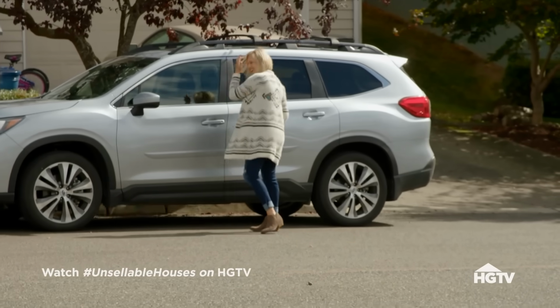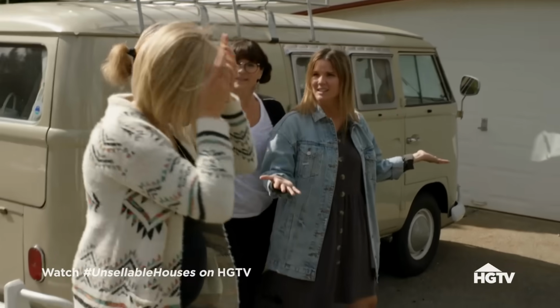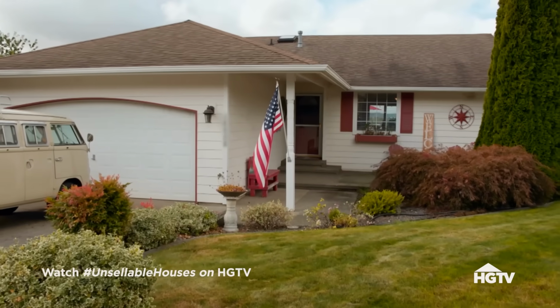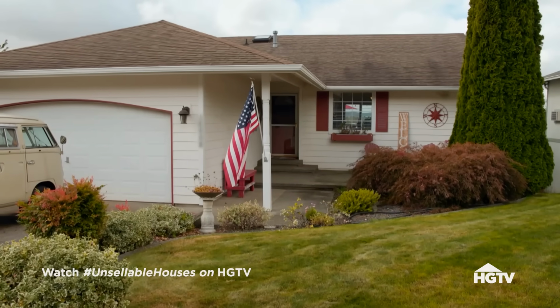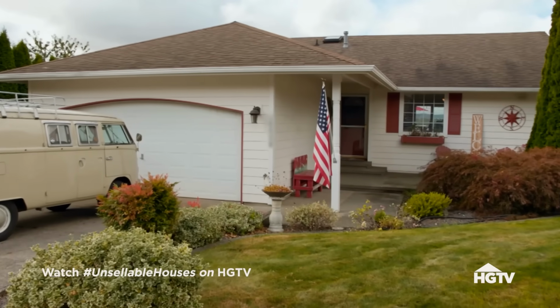Hey guys. Hi. So, what do you think? Initial thoughts? The yard is super cute. Yep. Cute little front porch. Fun little seating area. I like the window box. So it's very welcoming. Yes, it is.